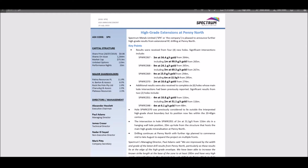Now the reason I bought it at 0.04 is because of this announcement. This came from a company called Spectrum Metals, or SPX, and they had really high grade, right? Anything above 10 is considered high grade. So getting intercepts of 24 grams, 69 grams, all these grades are basically spectacular.